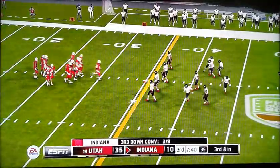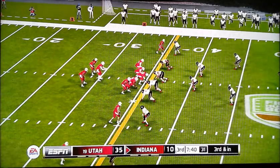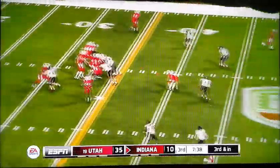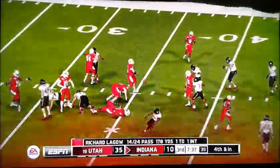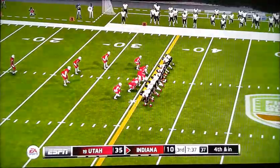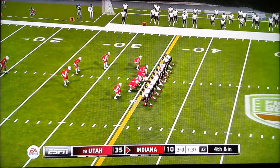They're just inches away from picking up the first down. Open man, quick strike, and he can't pull it in. The punting team's got to give their kickers some time.